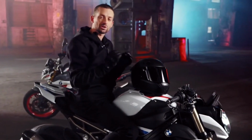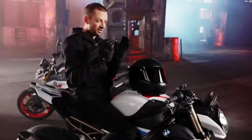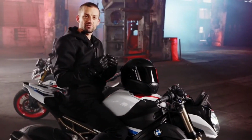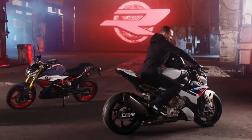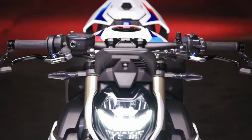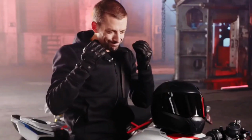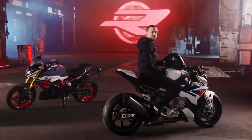You want to become one with the corners. You want to feel that blistering acceleration. You want to feel that power. And you want to feel in a very dominant riding position. That's why you need that straight handlebar. You want to be bold on the bike. And that posture and that feeling on the roadster is so much better and more impressive than just kneeling down on a bike like a superbike.